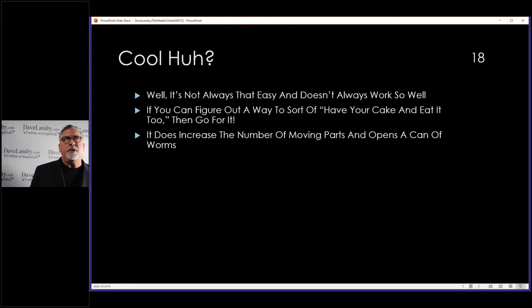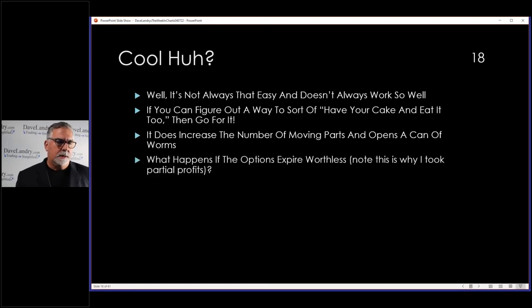So one thing it does is it increases the amount of moving parts in a trade. And sometimes people will show me things, and, well, it's this option thing, and you buy a put, you sell the call, and blah, blah, blah. It's like, whoa, settle down there, Beavis. You do a lot of stuff with a lot of moving parts. And simpler in general is better when it comes to markets. So it does increase the number of moving parts, and it does open a can of worms when you start adding derivatives to the equation.